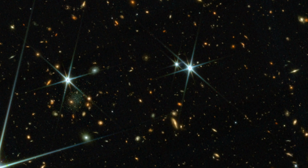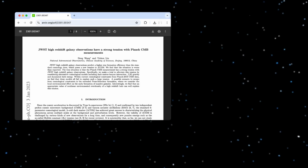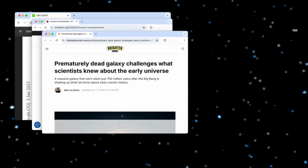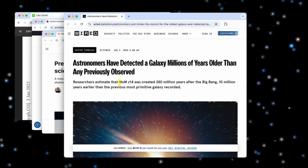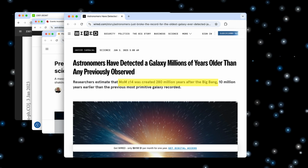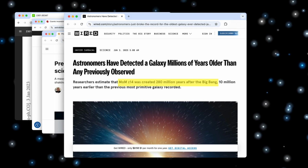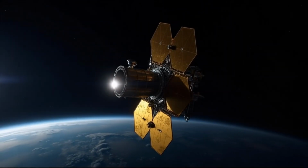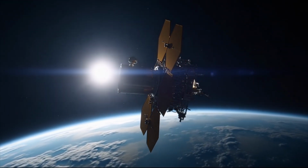Until Webb, scientists believed the first galaxies could only form around 400 million years after the Big Bang. But Webb's data showed galaxies emerged as early as 280 million years post-Big Bang. Moreover, these early galaxies were much larger and more developed than expected. As a result, James Webb practically struck at the heart of current cosmological models. Science has often been defined as a measurement problem, but this time the measurements were so precise and clear that even enthusiasts like us can easily notice their impact.